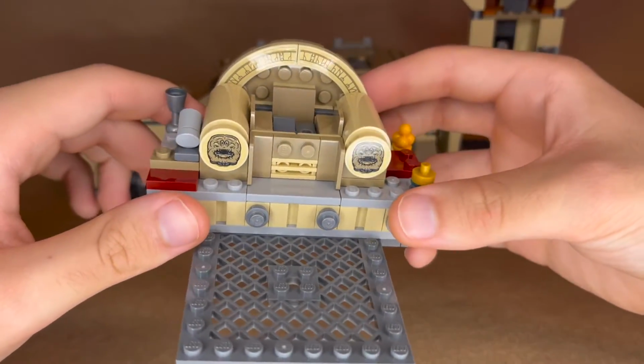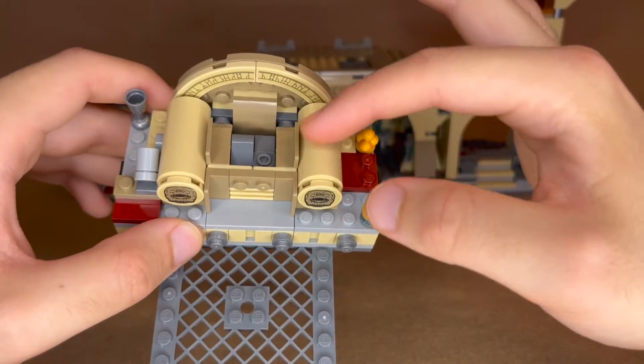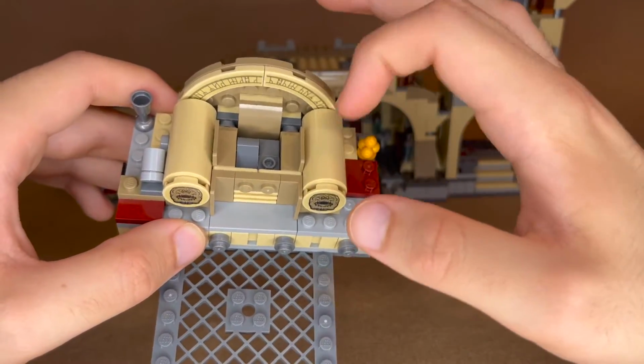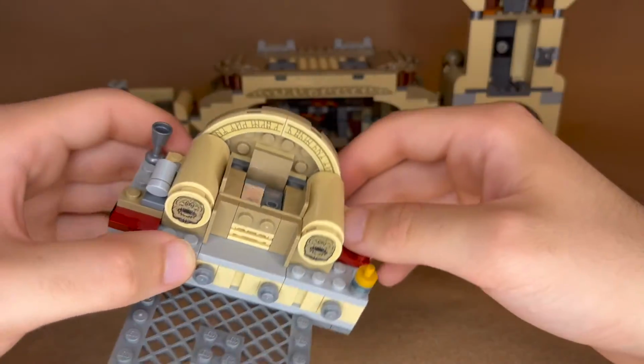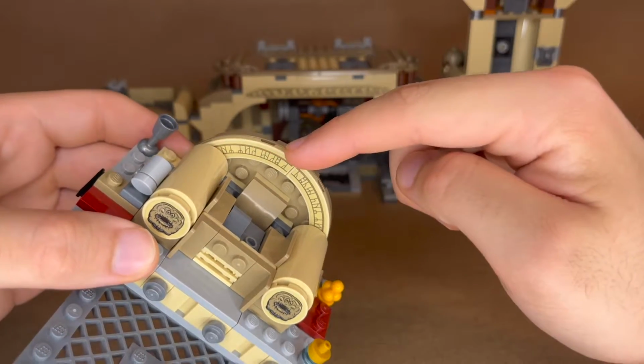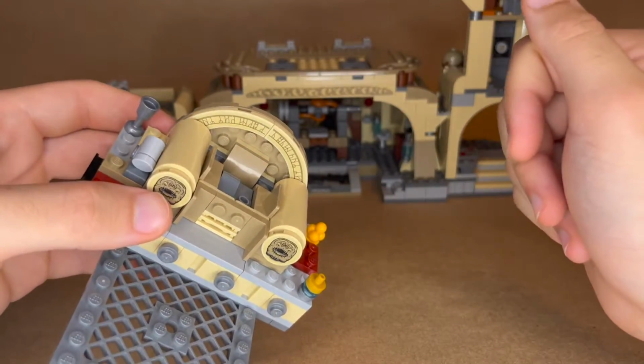But they're pretty straight, and these are the little Rancor moments. Nice use of this 2x4 rounded on top. What would you call that? Brick, tile, brile, something in between brick and tile. This is where I did more poorly with the stickers, but anyways, again, I'm going for that rustic aesthetic. Like, this palace is not supposed to be perfect.